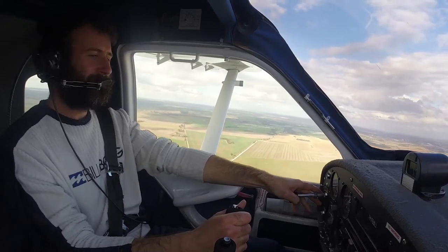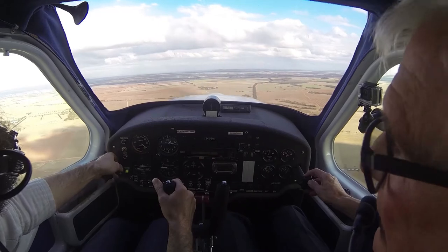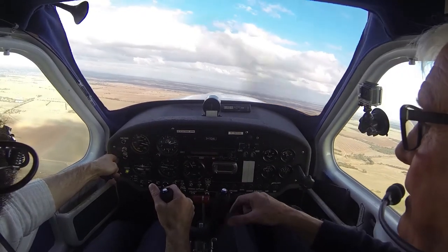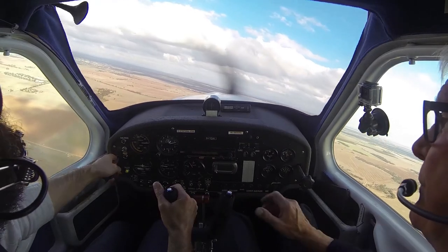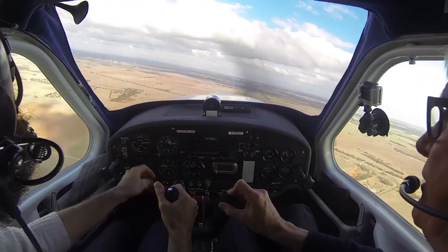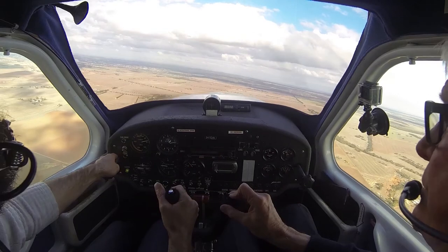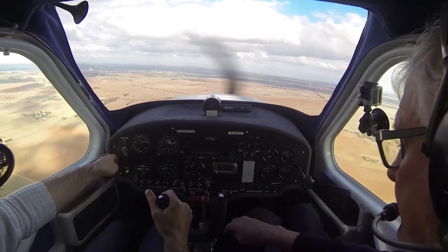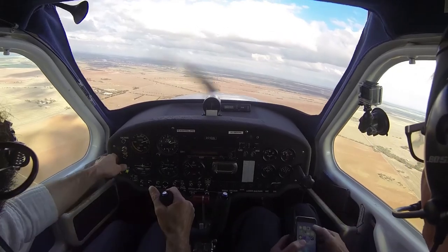Now we'll pull it now. Okay, there's your engine failure. So first thing, turn back to the runway and pitch up. You want to get 70 knots. Over here, fuel pump. Traffic Murray Bridge, Juliet Bravo 5246. Glide approach runway 01 for touch and go, Murray Bridge. There we are, we've got trim back. Hold it, pull the trim back. That's what you want.